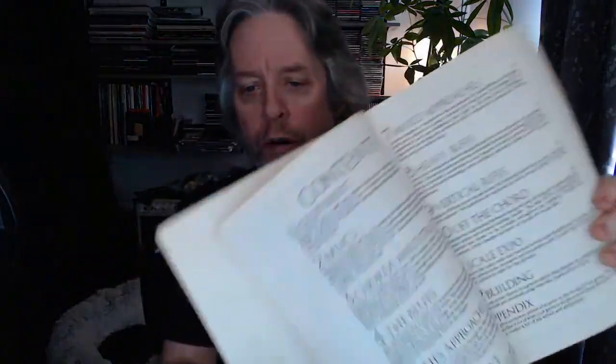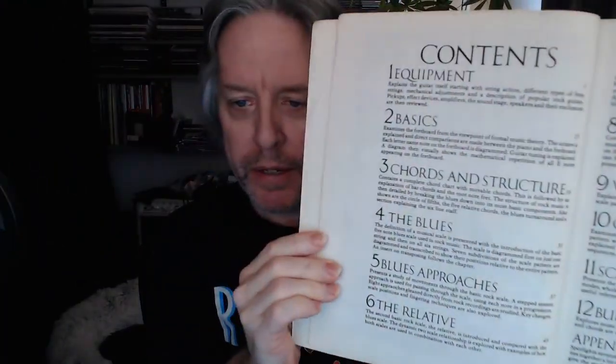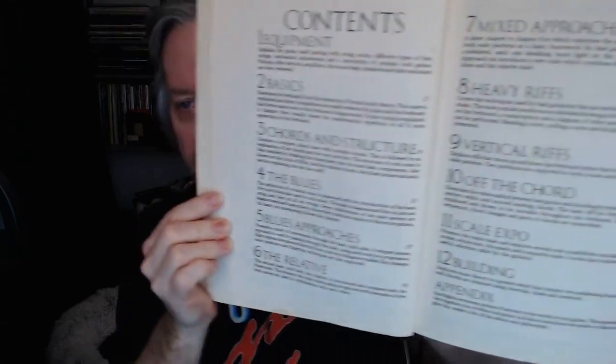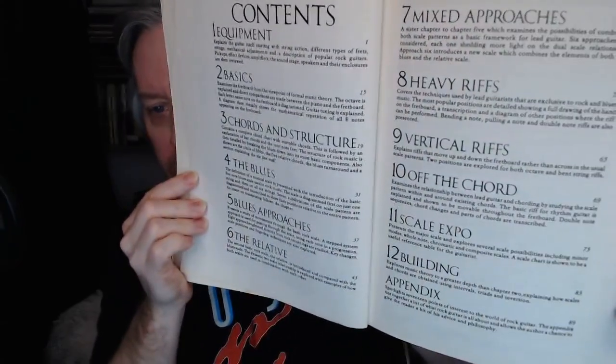Let me try to find the table of contents. Here you go. He goes through equipment, and all the different basics of music and all this stuff. Pretty cool. 12 different chapters in this book. And are there drawings in here? I think I drew in this a couple times. I don't even know. It's a little bit of memory lane going through some of this stuff. Let me try to find maybe a page I can just show out of the blue here.